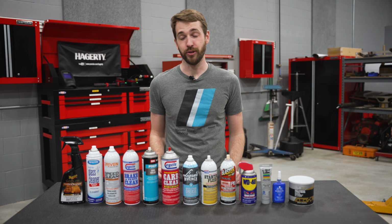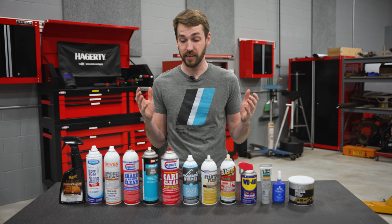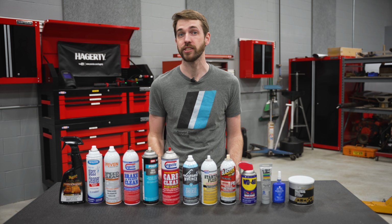Now here in the Hagerty garage, these are the 12 chemicals that we reach for most often, and it's designed to cover 99% of the needs in a home garage as well.